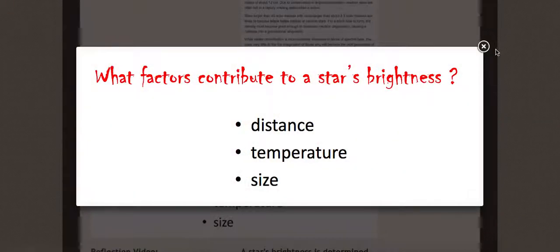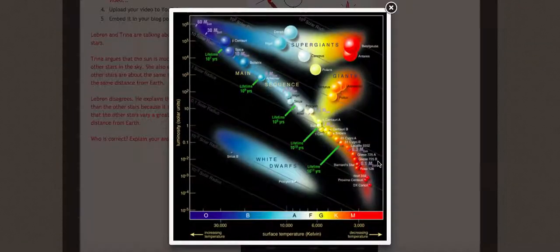And then temperature. Okay, so temperature, it's really confusing. Don't think of when you turn on a faucet, the warm water is hot and the cold water is cold. The blue is increasing temperature, so the red is the coldest it can get, and the blue is the hottest. So Sirius B is way hotter than Sirius, and Sirius B revolves around Sirius.